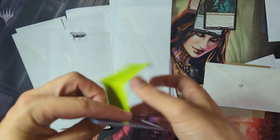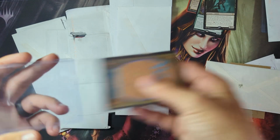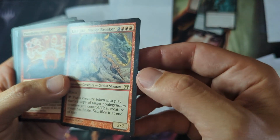I'm not sure if that card sees Commander play. I don't play Commander. I don't follow nearly any Commander cards, so it's always tricky when they come up.